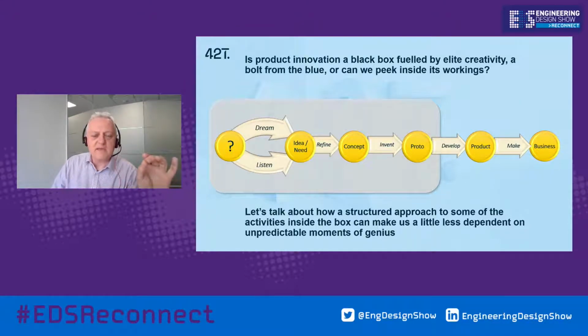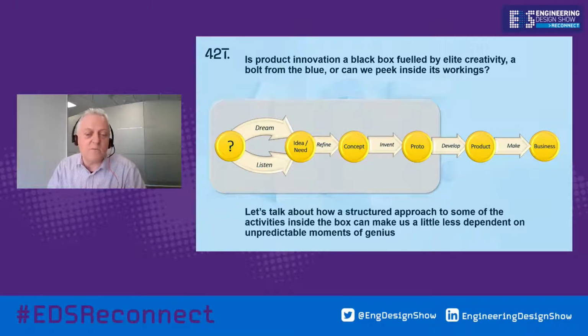The model I've drawn up here is not the model that you have to use for what goes on inside product innovation. I wouldn't say it's even 42T's model, it's not even my model, but it's the model that I've put together for this talk, and I think it's a good enough model to allow us to talk about what goes inside the black box. So I've highlighted four main activities.